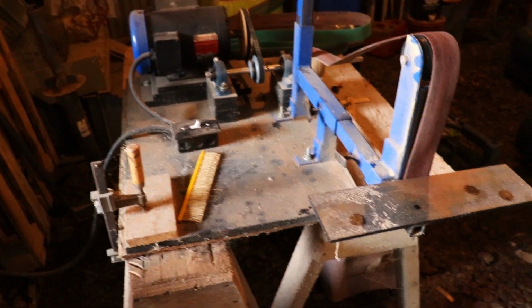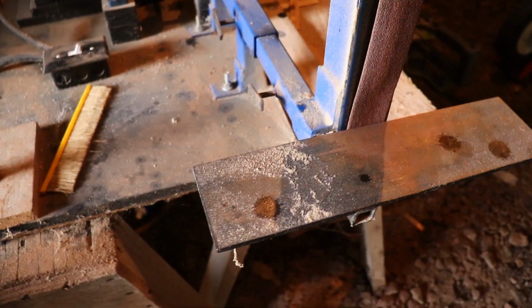So, oh, look at that. We got some drops here. Lovely. Just keep on rusting my stuff. I don't care. I don't care.